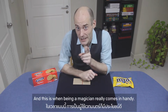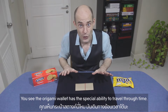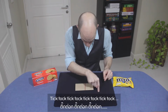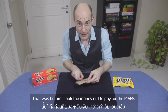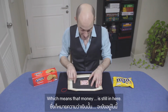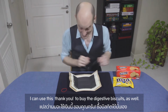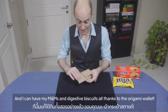And this is when being a magician really comes in handy. You see, the origami wallet has the special ability to travel through time. So if I send it backwards through time by about 60 seconds, that was before I took the money out to pay for the M&Ms, which means that money is still in here. And since I've already paid for the M&Ms, I can use this, thank you, to buy the digestive biscuits as well. And I can have my M&Ms and digestive biscuits, all thanks to the origami wallet.